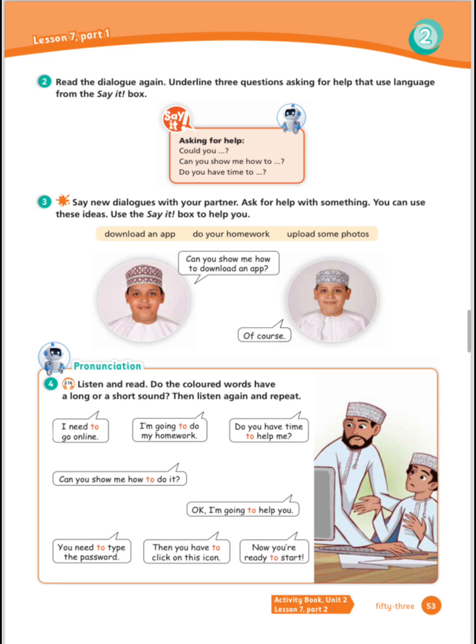Exercise number 3. Say new dialogues with your partner. Ask for help with something. You can use these ideas. Use the Say It box to help you. Let's read the examples. Can you show me how to download an app? Of course. Now, let's move to pronunciation. Exercise number 4. Listen and read.